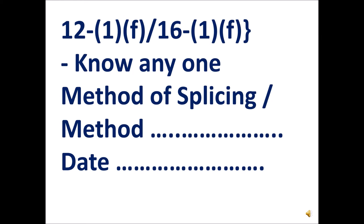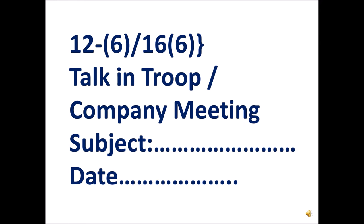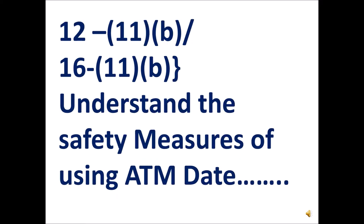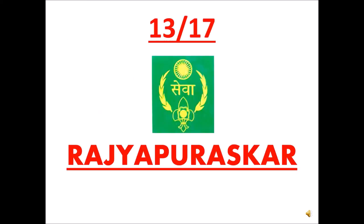Know any one method of splicing, map drawing method, talk in troop or company meeting, overnight patrol camp, night camp, understand the safety measures of using ATM, learn about TB disease. Date of completion of Tritiya Sopan. Raja Puraskar, 13 Scout, 17 Guide. Syllabus.